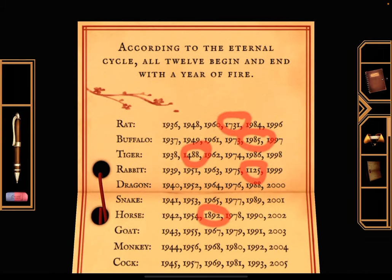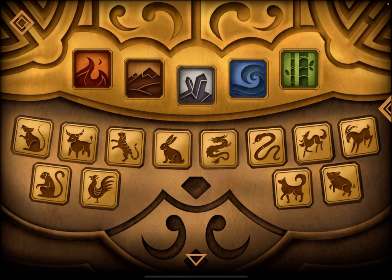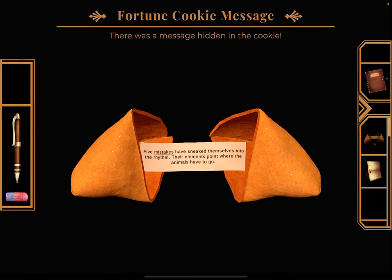According to the eternal cycle, all 12 begin and end with a year of fire. So there's 1, 2, 3, 4, 5, 6. That would mean the first one is fire and the last one is fire, but that doesn't make sense here because there's overlap. None of them would be fire then. How do their elements point to where the animals have to go? I don't understand.